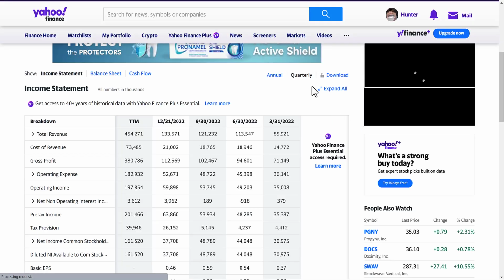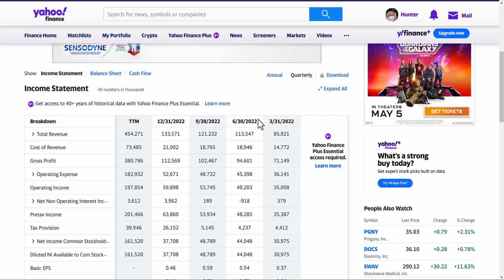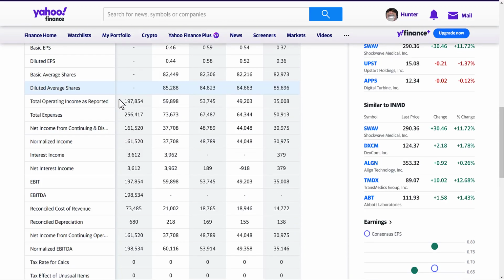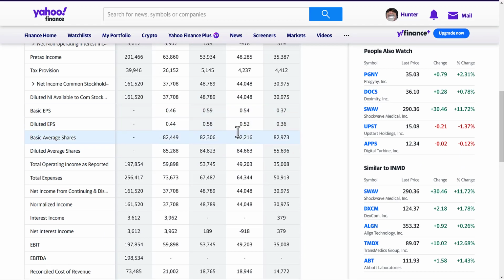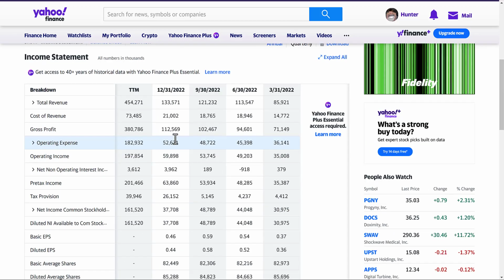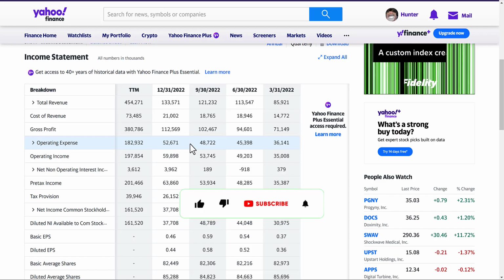Now, looking at it, you can see their quarterly revenues. Maybe it's a little bit less, but still, we are seeing really good numbers with this company. And the EPS right here, we can see the diluted EPS, still good numbers. We're in that range. We're up from the past quarter on EPS, but not necessarily on revenue, but we're still seeing really good things for this company. And I do believe the upside potential is definitely there.